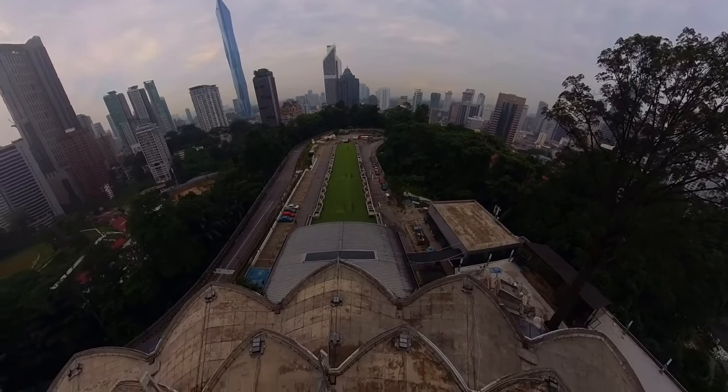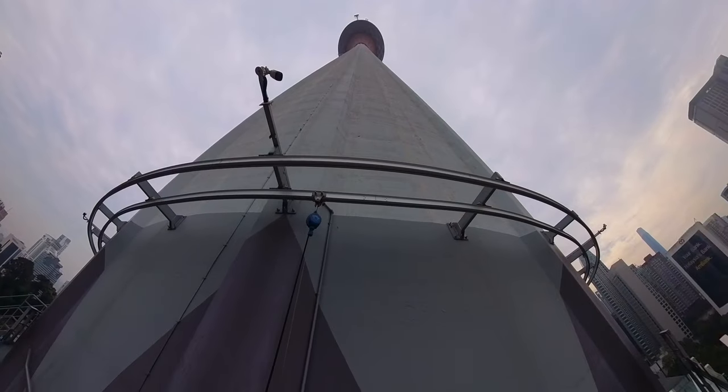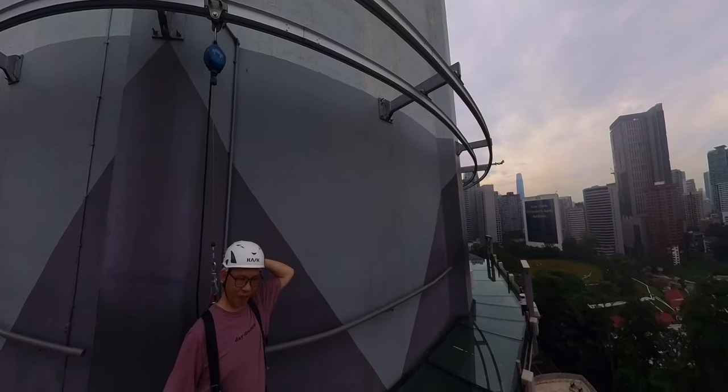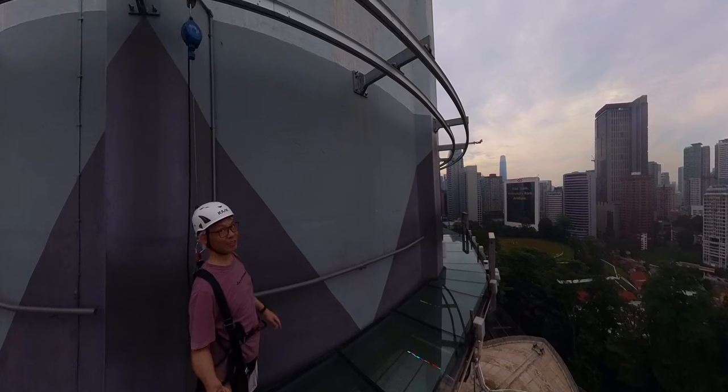It's really fun here. Even though it's not really high, it is just actually good to experience open air walking without any boundary. I mean, just only have a harness and a safety belt here. Very nice to walk, and it's not expensive.